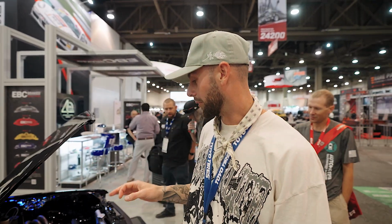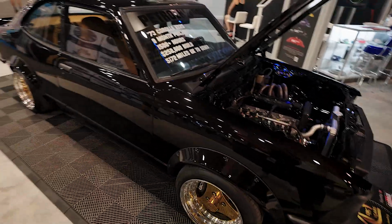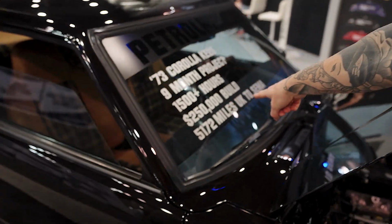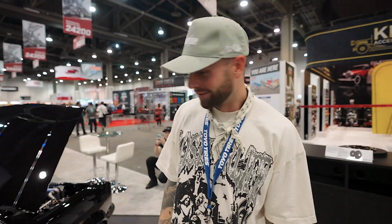It's a 73 Corolla. The ITBs are nasty on it. The fitment's nasty on it. The interior goes crazy. Look, 9-month project, 1,500 hours, $250,000 build. They're from the UK. Drove all the way to SEMA. Drove all the way to SEMA? I mean, you know how that goes. The interior's nasty on it. The fitment's sick. I want to build one of these. When I see an old Corolla, I just want to build it.